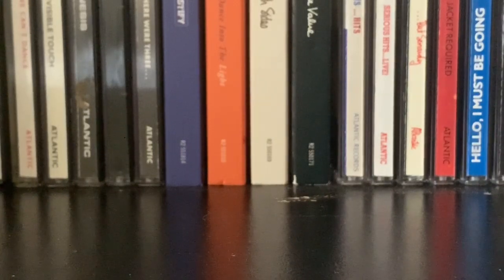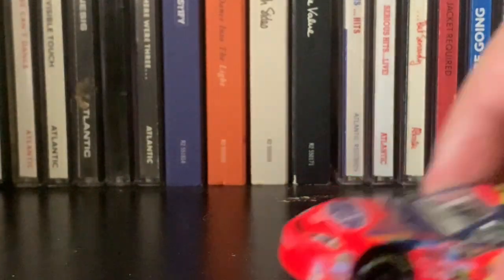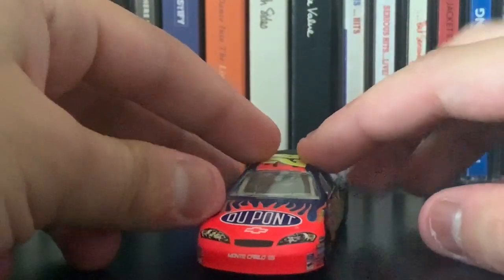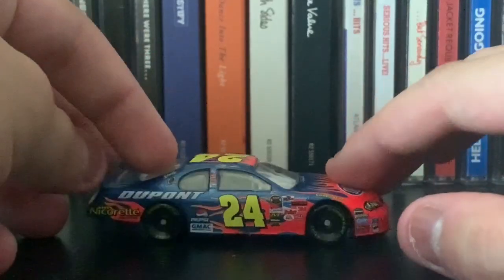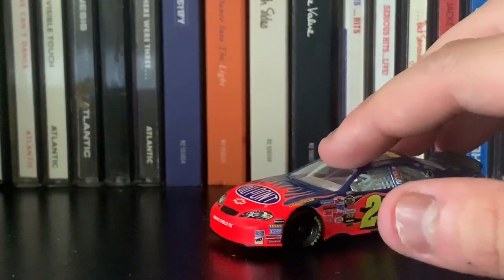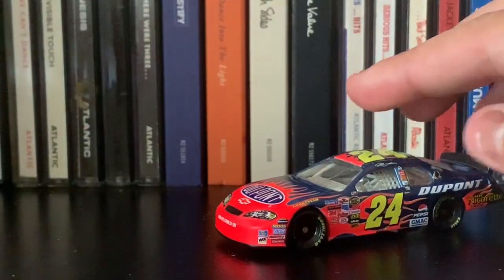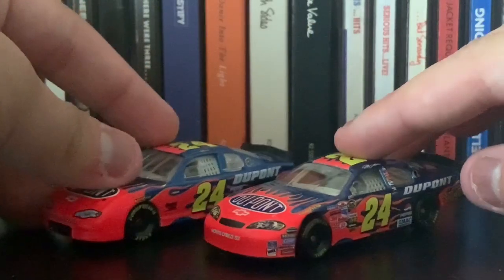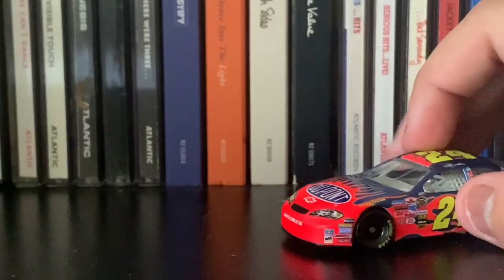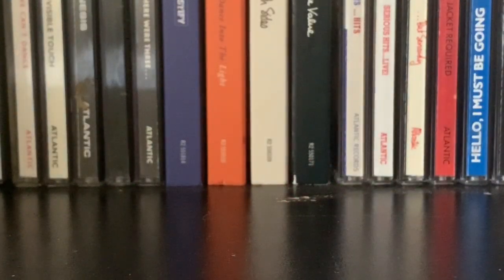Next up, it is one of the greats of not only NASCAR, but Hendrick Motorsports: Jeff Gordon's 2006 DuPont Chevy Monte Carlo SS. Although I'm a bigger fan of the Rainbow Warrior, of course this is iconic. Very amazing scheme, but I prefer the Rainbow Warrior, and I even have the 2001 car. Oh yeah. All right. Next car. I can't even get it out.